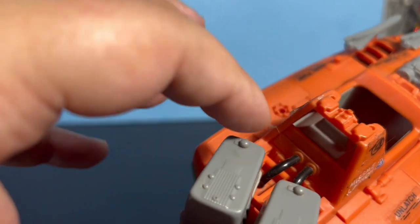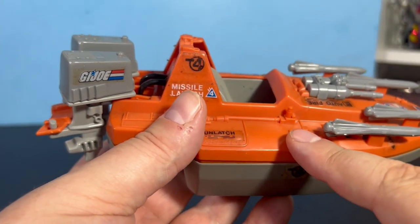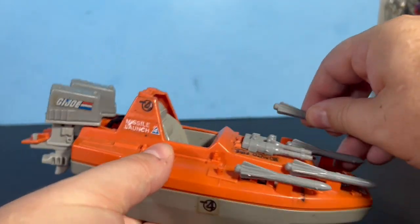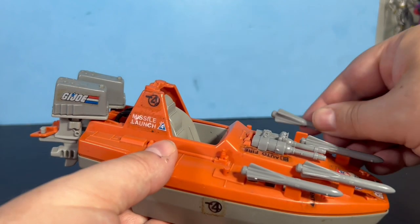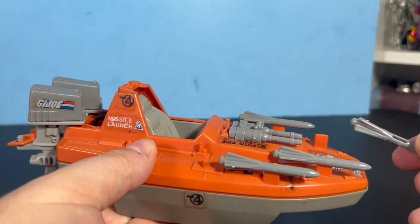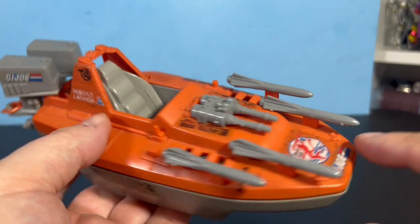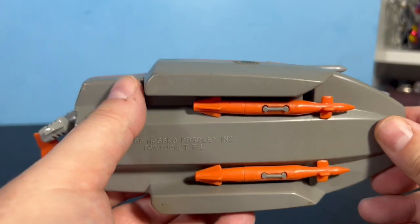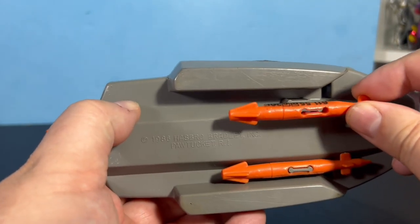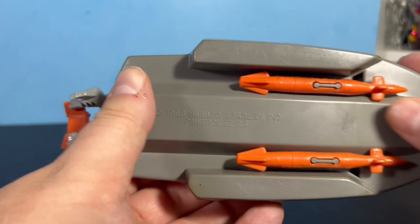There's 2 hoses that go from the back of the vehicle. You gotta make sure those are there. The foot pegs. And these missiles just fly off. Twin laser guns. Pew, pew, pew. And some torpedoes on the bottom. Pew, pew. 1986 Hasbro.